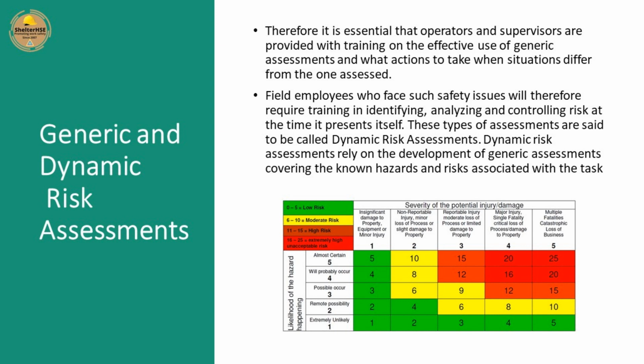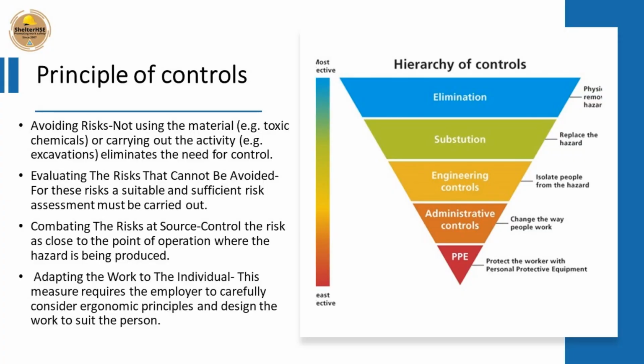Dynamic risk assessments rely on the development of generic assessments covering the known hazards and risks associated with the task. Principles of control. Avoiding risks: not using the material, for example toxic chemicals, or not carrying out the activity, for example excavations, eliminates the need for control.